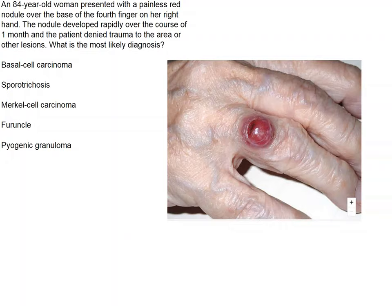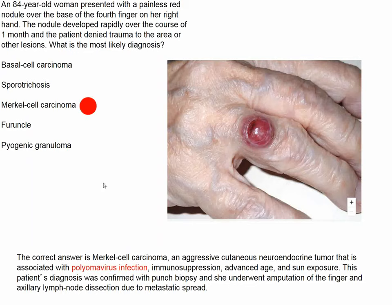So the worst possible diagnosis is Merkel-cell carcinoma. There are two bad skin cancers, malignant melanoma and Merkel-cell carcinoma. And in the quizzes, I generally tend to pick the worst diagnosis, and that's correct.